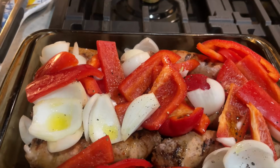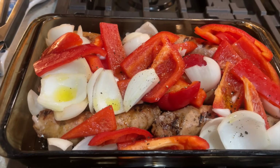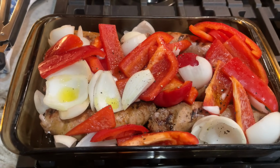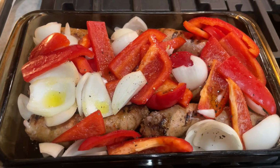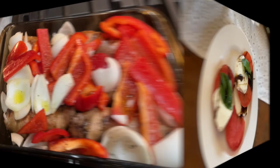The sausage is off the grill. You can just see it's slightly browned. Just topped it with some peppers and onions, a little olive oil, salt, and pepper. I'm gonna put it in the oven at a low temperature and just let it cook for a while. I just love when it basically falls apart, just super easy to cut with a fork, and the flavor of the onions and the peppers.